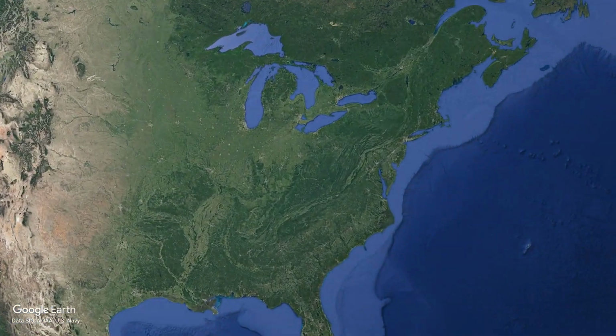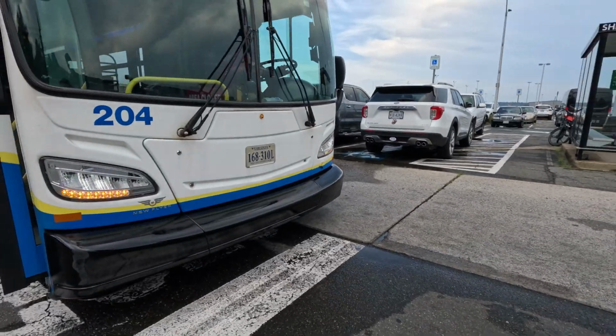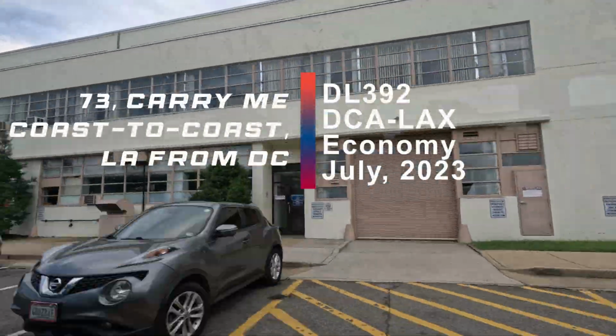We're starting right here at the economy parking lot, where convenience meets budget-friendly choices. From here, we'll hop on to the free shuttle that will whisk us away to the terminal, setting the tone for a seamless journey ahead.